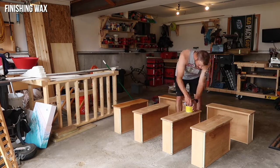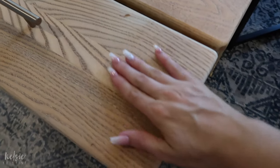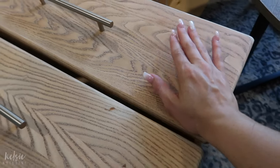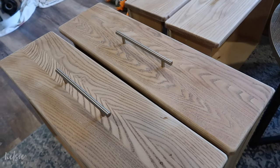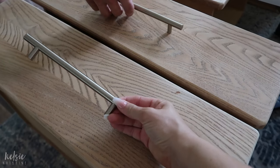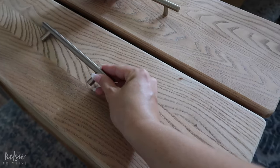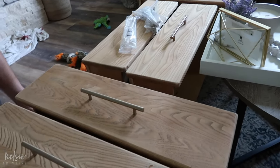So this is after the wax is on it, and it's a little more yellow than I wanted, but I think it'll work in this space. We're seeing if the hardware is going to look good. It's almost gold, but also silver. It picks up kind of both. So we're going to put them all on here and see what we think.